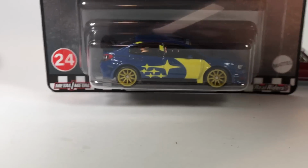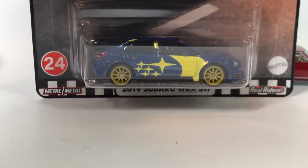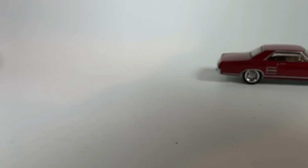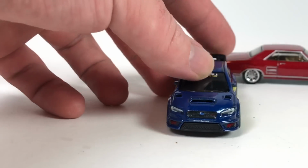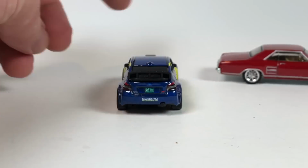I was actually kind of surprised that whoever bought the other 2 left this one behind. This Subaru WRX STI, mostly because it's got that Subaru livery artwork kind of thing on the side. Whatever it is, the stars. I don't remember what it means. But here you go. Here's the Subaru. It looks really good, actually. That's a nice model.